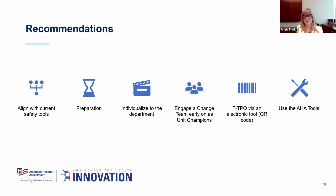We also chose which TeamSTEPPS tools and content to use in response to the specific concerns within the department we were working with. And knowing we only had 3 hours of training time, our change team was instrumental in creating the curriculum and executing on the units.